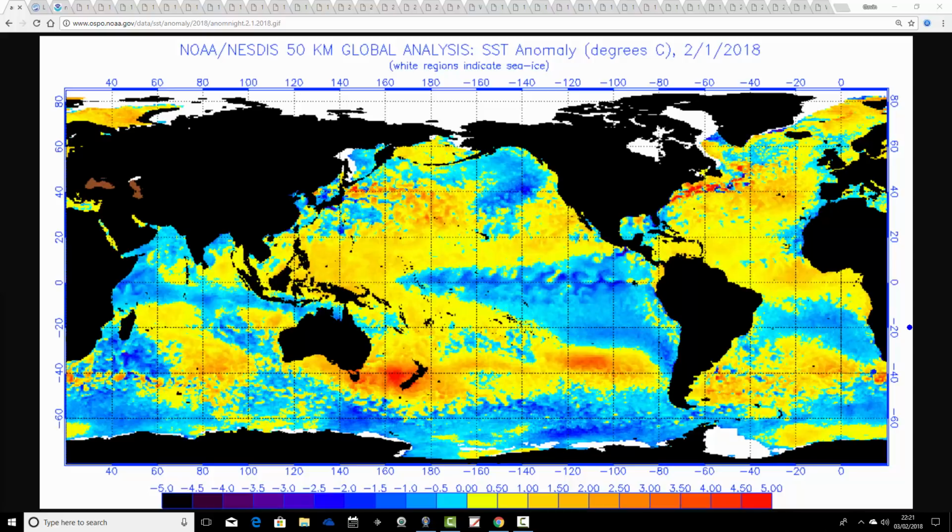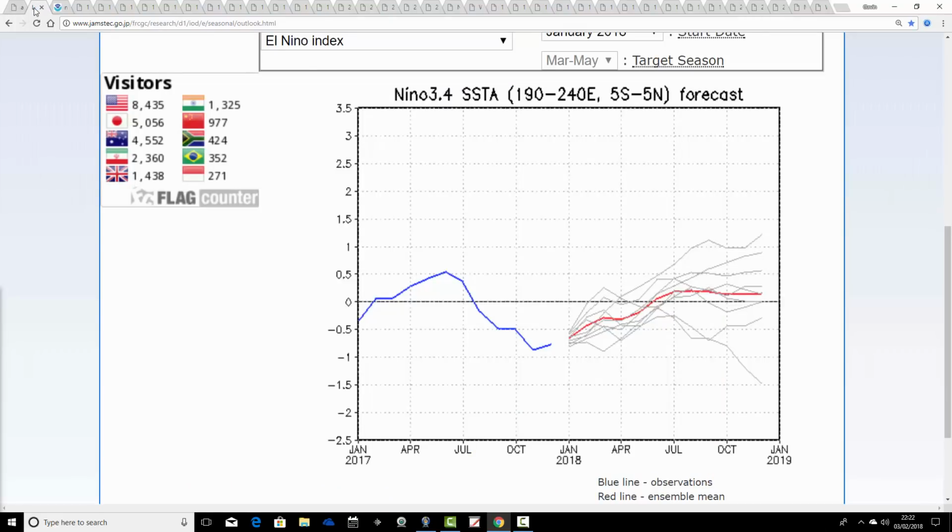So the question is where we go next, because obviously we've had the La Nina through the winter and we're heading up to spring. Where are we going to go as we get into spring? To answer that, we have to look at some models. This is the Jamstech IOD, and this is what you tend to expect to happen after an ENSO event, be it La Nina or El Nino. You'll tend to expect a drift back to ENSO neutral.